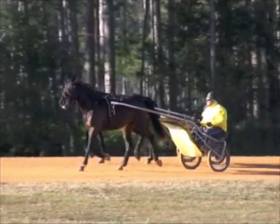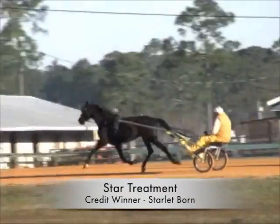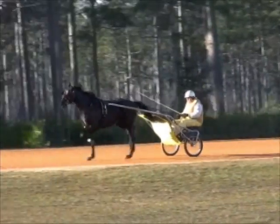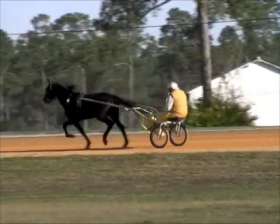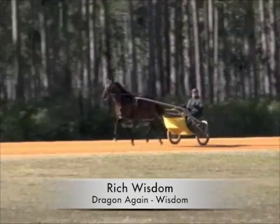We've got a Credit Winner colt, Star Treatment, and he was $65,000 out of Lexington. And he's doing everything that you could possibly ask a colt to do at this time. All right. We'll switch over to some pacers here. Let's start with Rich Wisdom, a Dragon Again, $25,000 out of Lexington.